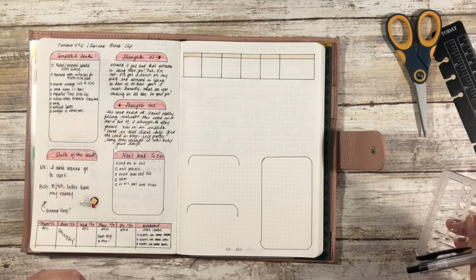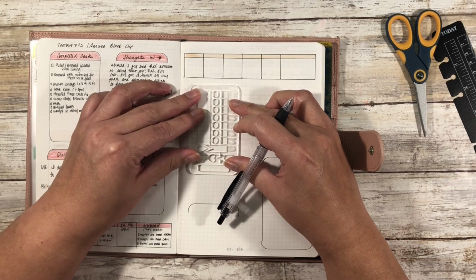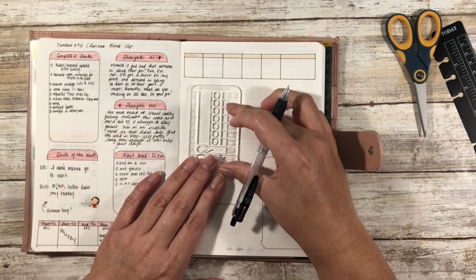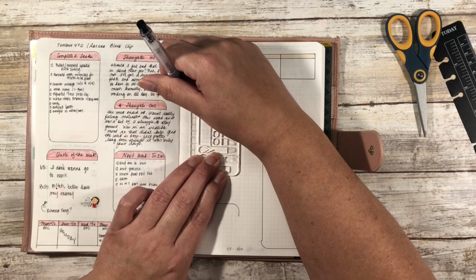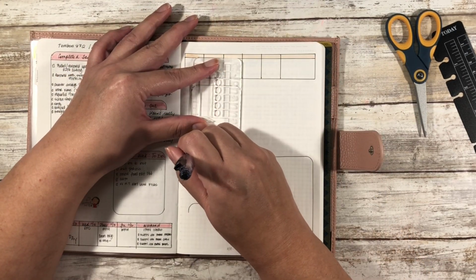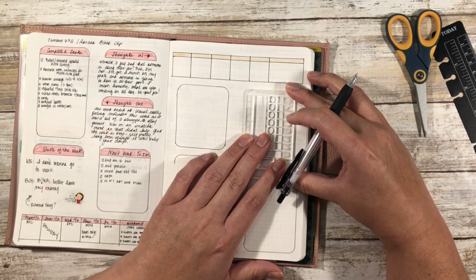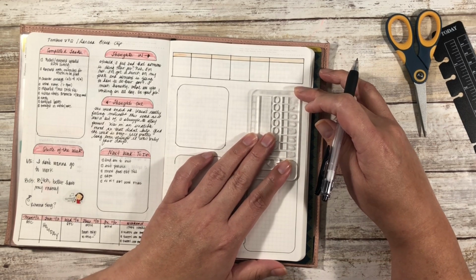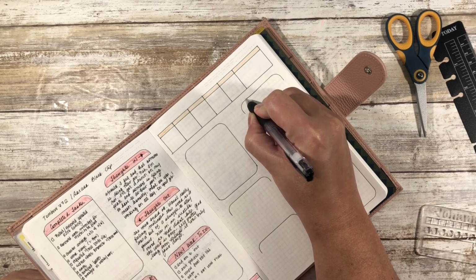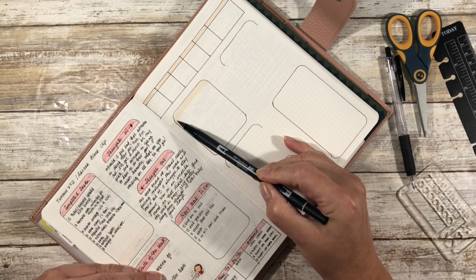Let me keep using my stencil. And then up here would be next week. So line that up. Mess that up a little bit. Okay, and then this would be the quote. Okay, and then before I put the other lines, I'll use that tip again and take advantage of the width of this.